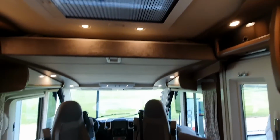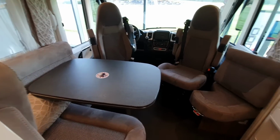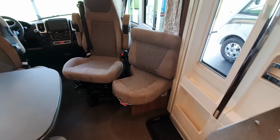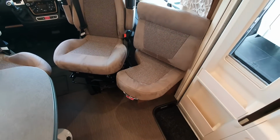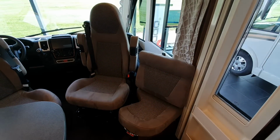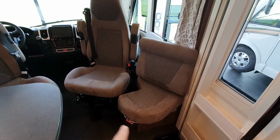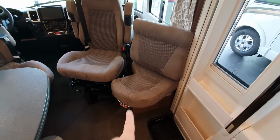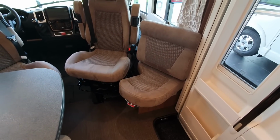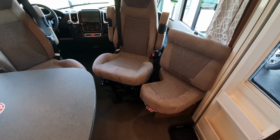So, right, we've got these chairs around the table. What's the point of that one here? As far as I can see, the only point of that is to fill space in. It's like whoever was designing it thought, oh, we'd better put something here. Now there is on the outside a reason to have something in that position, which I shall have a look at as we go out of the van.